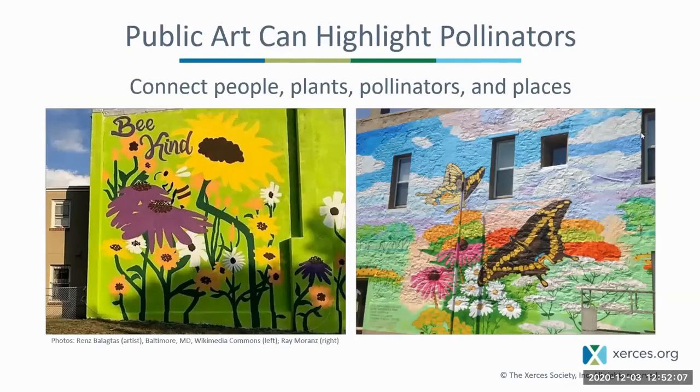Also, public art can highlight pollinators and bring that to the forefront of the public's mind. It connects people, plants, pollinators, and places. So if you are an artist or you have connections with such groups, then consider this as a way to bring awareness to pollinators.